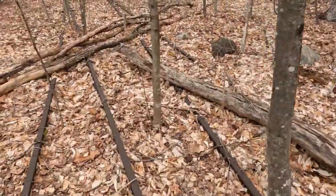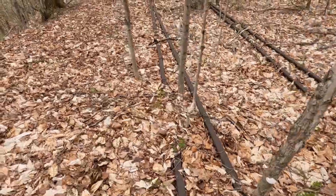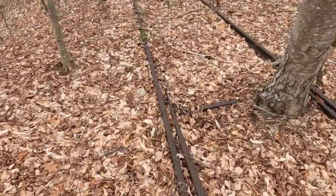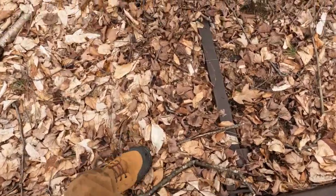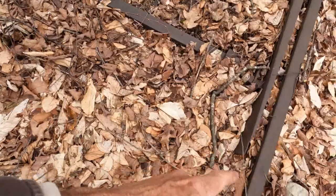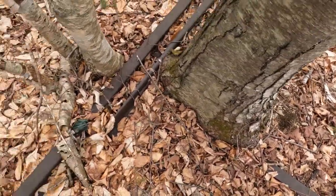So the switch has to be right up here. And judging by the fact that the rails are still in place, is the switch still here? Here's the, no. Here's the switch. The exact location. Here, here's the switch bar. The tree's doing a great job hiding it.